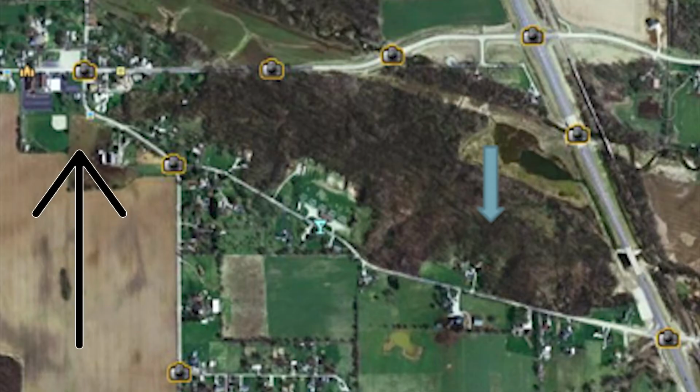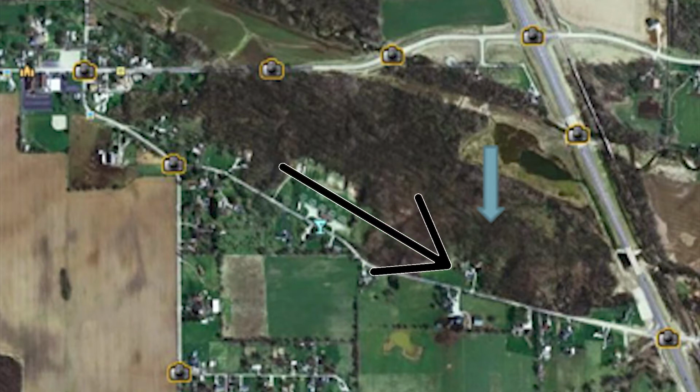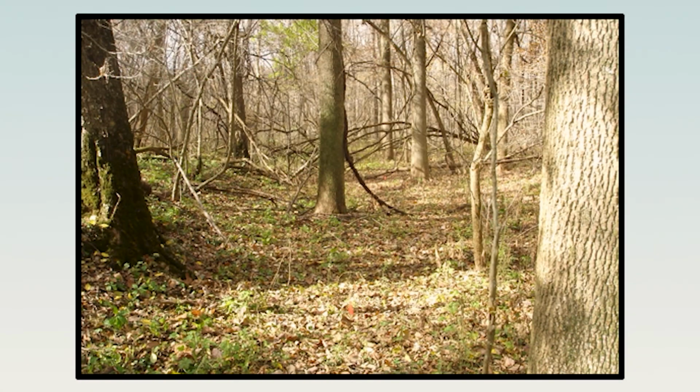Here's New Columbus, or Ovid. If you come out the Gilmore Road, you go past the Gilmore House. In the hollow behind the Gilmore House, there is a mill race, and it looks like this. What they did was they dug a mill race off of Fall Creek to bring the water supply over to the mill, and then they channeled it back into Fall Creek again.